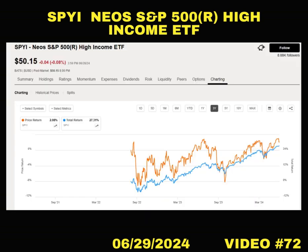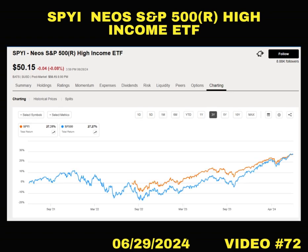So what this shows us is just the delta or the variance between the price return and the total return. It's a significant amount. And this is good to know because if you're doing what I'm doing, at least for now, you can see the difference. This is a 3-year time horizon, but it's really 2 years. It's a difference of about 20% or so. That 20% is going to be the cash that I'm going to redeploy or build up cash reserves.